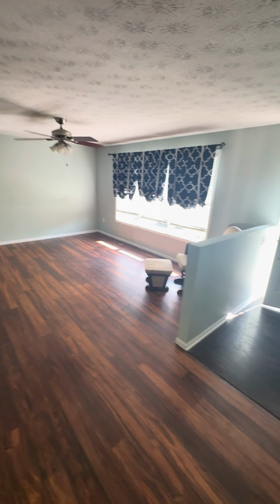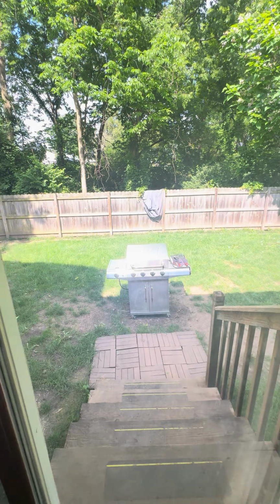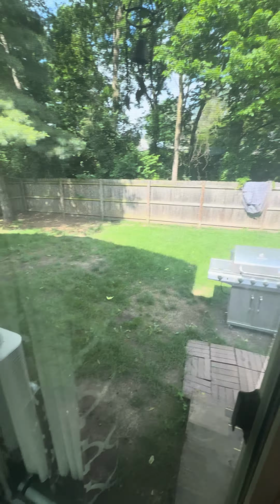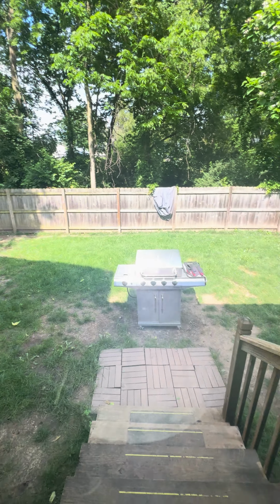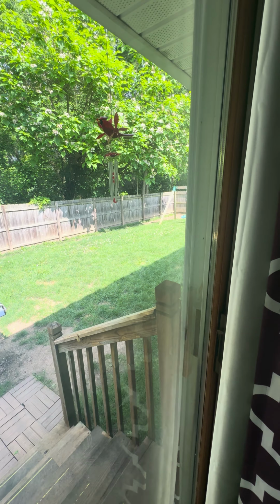All in all, it's not a bad house. It does need a new roof. There's still a bunch of people standing outside, so can't really get a shot of the roof, but it is going to need a new roof. I would not be surprised if that roof is original to the build. It is just a 3-tab shingle, so it's not a 3-dimensional. Limited backyard space. I think it said that you're only on 1/3 of an acre.